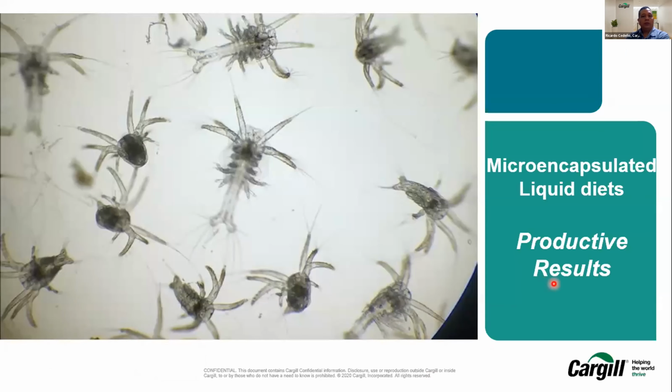Some productive results: through the use of microencapsulated liquid diets in replacement of traditional diets, we have been able to obtain results like better survival, better water quality parameters, and similar or better post-larvae weights.